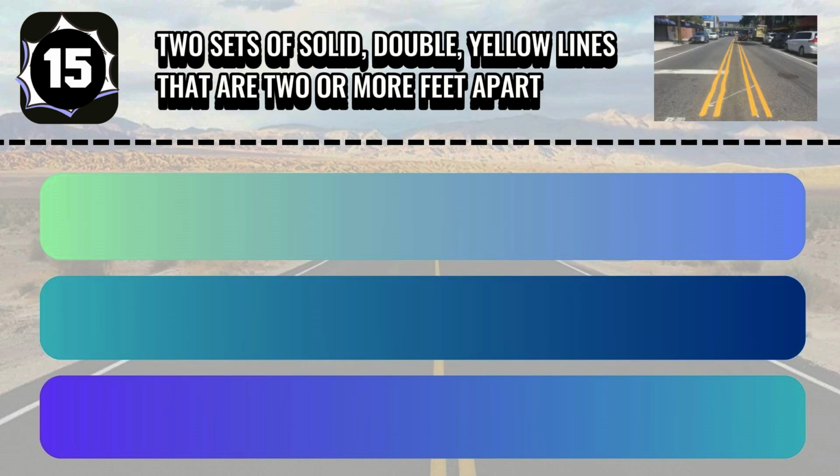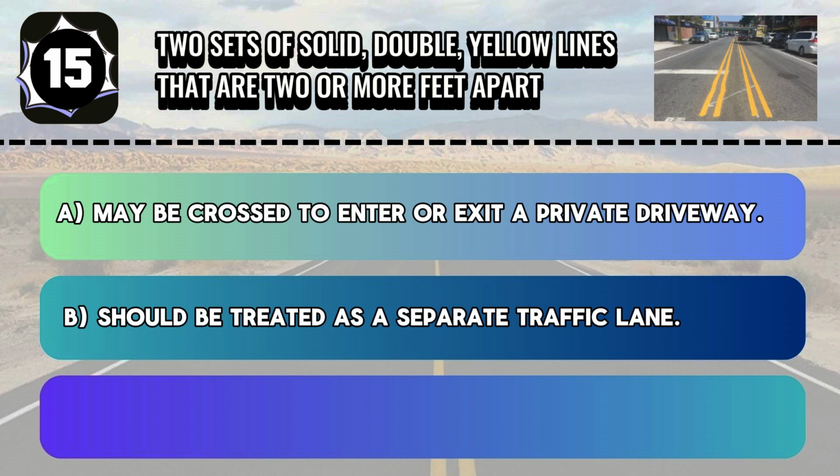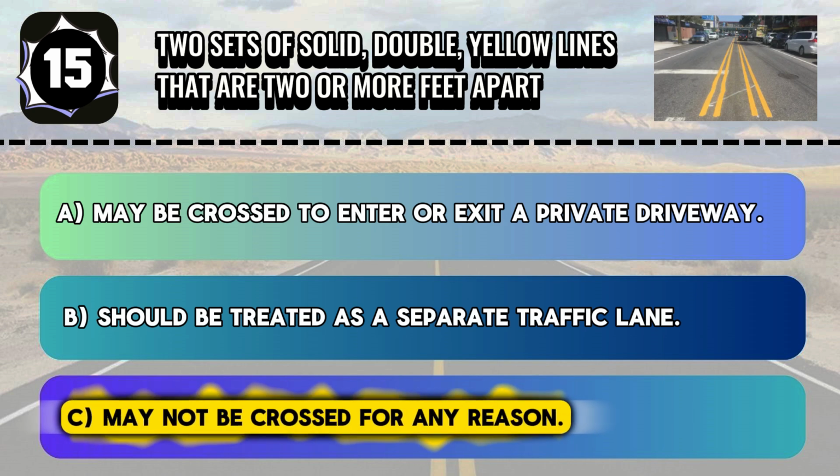Two sets of solid double yellow lines that are 2 or more feet apart: A. May be crossed to enter or exit a private driveway. B. Should be treated as a separate traffic lane. C. May not be crossed for any reason. Correct answer, C. May not be crossed for any reason.